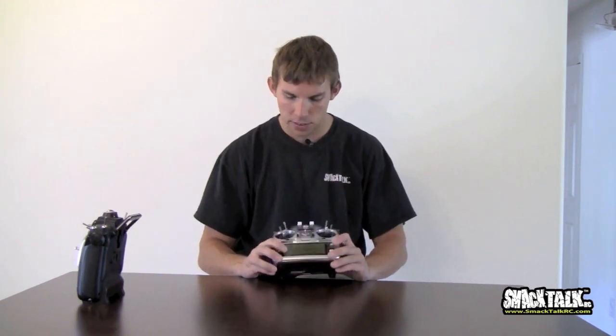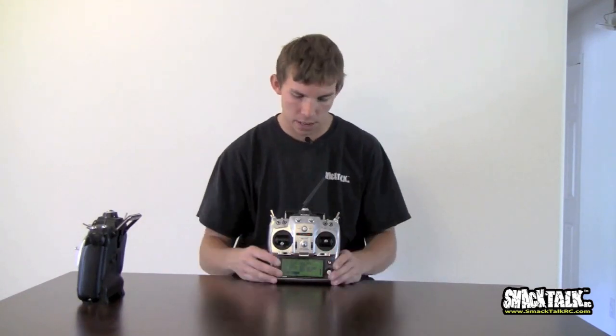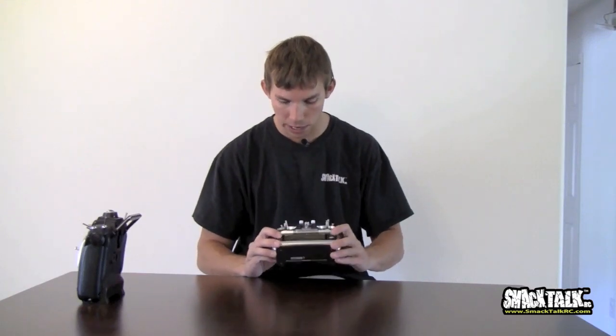It has this thing called condition hold, where if I want to set up my idle ups while my helicopter's running, I have to put it into condition hold, so that way my throttle doesn't go to full throttle when I go to set it up. Kind of a pain. I think the 10 and the 8 get away from that, but once again, it's six of one, half a dozen of the other. This is a different way of doing it.